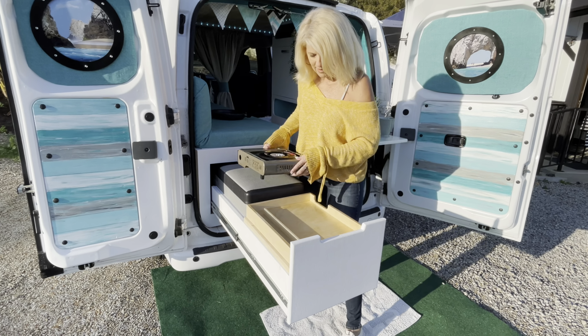Okay, so when the client brought us this van, there was this little decoration here on the back. So this is a female rock climber. She owned the van previously.